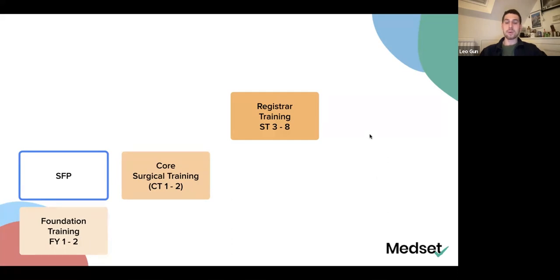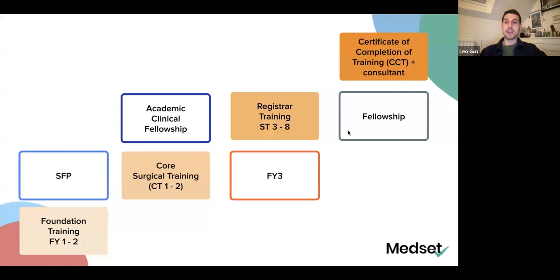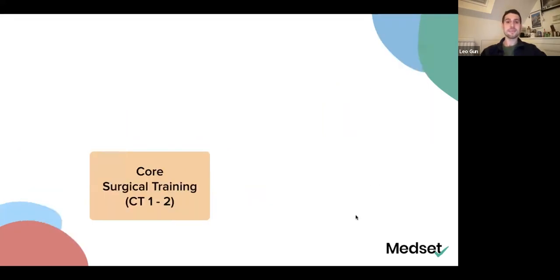There's the option of taking a year out in between core training or indeed foundation training before entering registrar training. There's also a parallel academic program called the Academic Clinical Fellowship, which runs parallel to registrar training and is designed for people who want to do PhDs and so on. After registrar training, some people do a fellowship, where they spend a specialty year doing something very specific before completing their training and becoming a consultant. So this is a brief overview of the surgical training pathway, and you can Google each of the individual constituent parts.